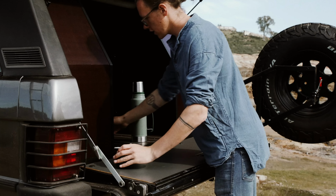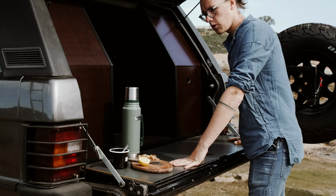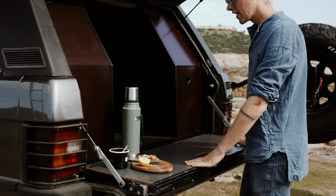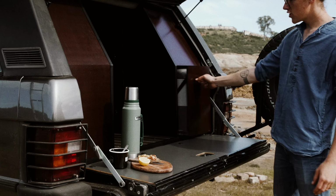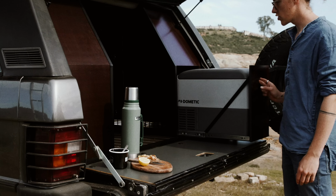we have the lower tailgate of the Range Rover doubling as our main work surface here, and changed the carpet here in favor of an acrylic plate so that you can actually wipe the thing. And we also have our fridge on a custom-built drawer right in the shelving unit.